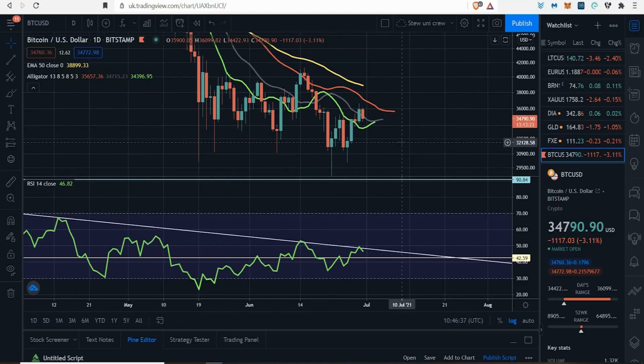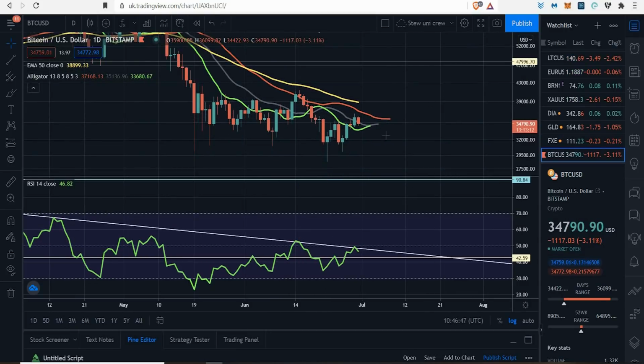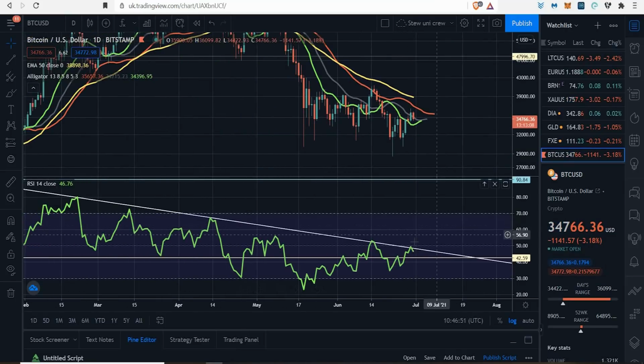Time's going to tell. It doesn't usually do much price action in it for long. Actually, saying that, 1, 2, 3, 4, 5, 6, 7, maybe about a week's worth of candles inside. We'll find out. In the next couple of days, we will find out what's going to happen with Bitcoin. If it breaks this RSI here, we are going up.